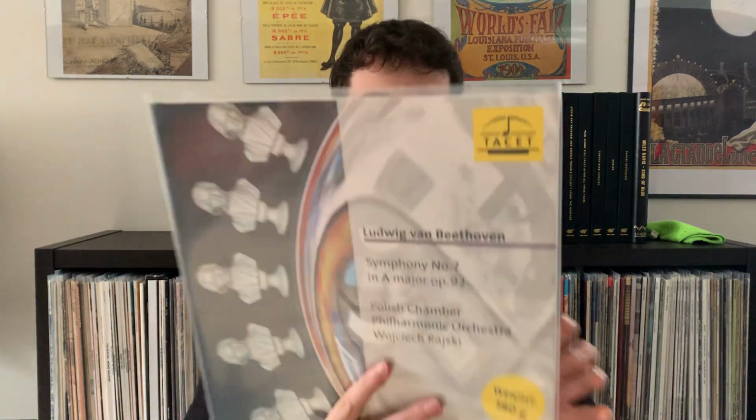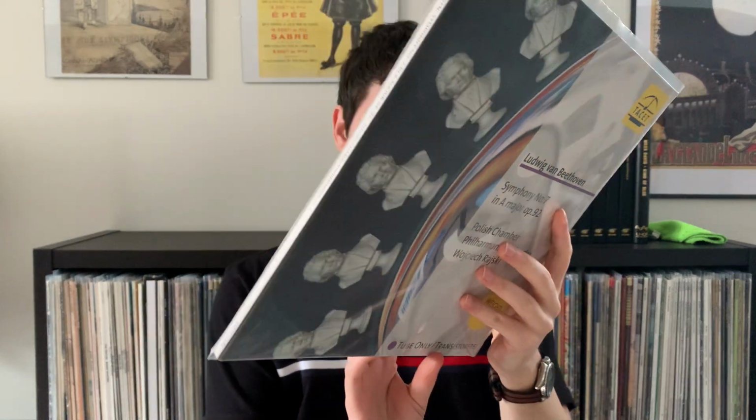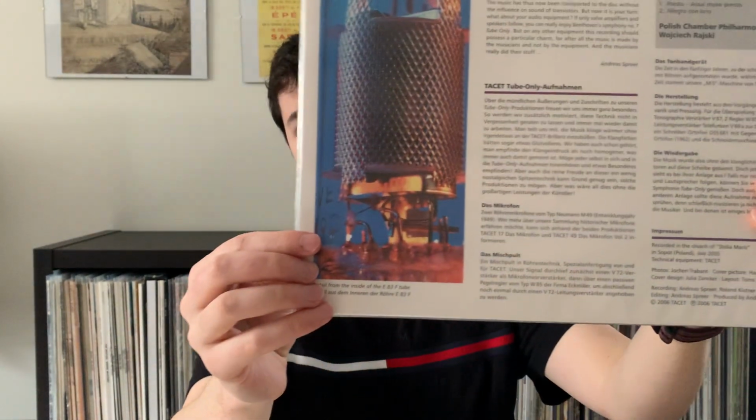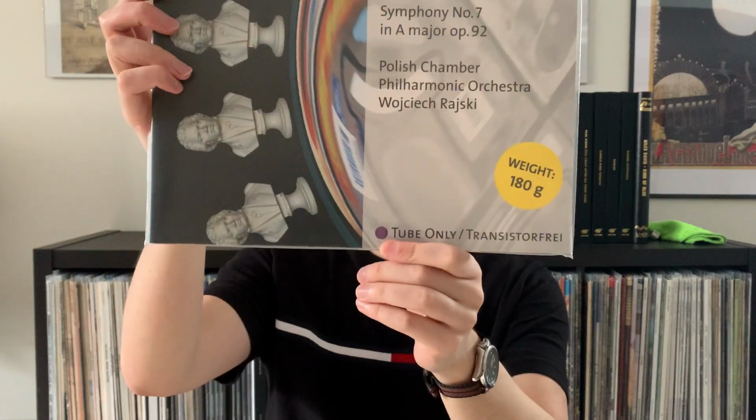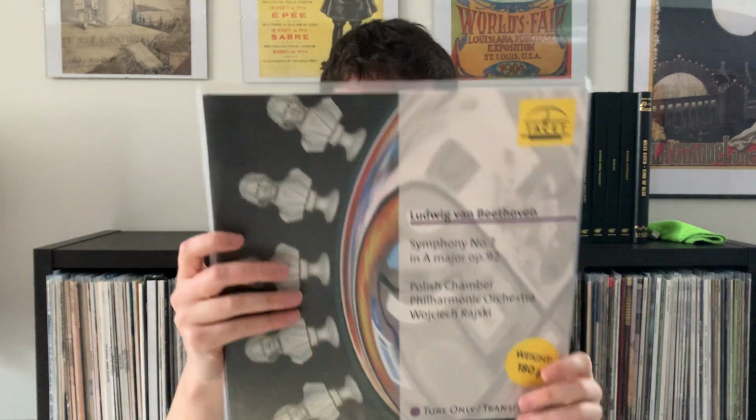I have two more that I would also recommend. One is Beethoven's Symphony No. 7, and on the back you can see the microphone that they used, and they even advertise it as tube only. I believe this was in 2006, and again, it uses the Polish Chamber Philharmonic Orchestra.